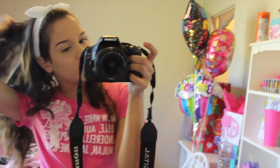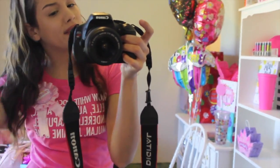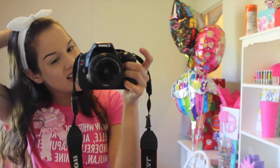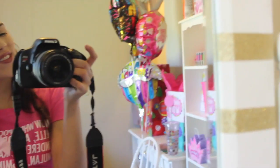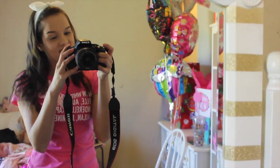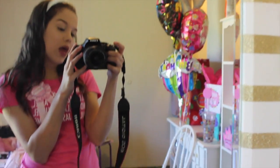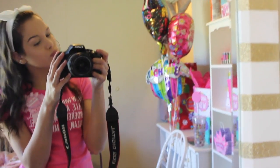My boyfriend just does so much for me, and I have never had somebody that's done so much for me and went out of their way for me. None of my exes ever did anything like this, and so I'm just really appreciative, and I love him so much, and I'm just really excited about this. I finally have a stand-up mirror in my room, so shout out to my boyfriend. I love him so much, and he's just amazing, and he's mine.